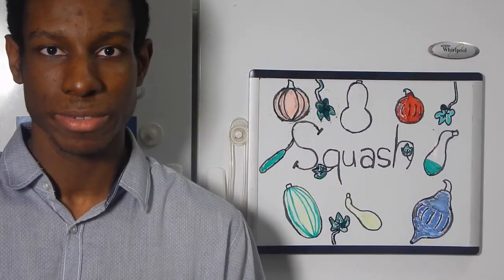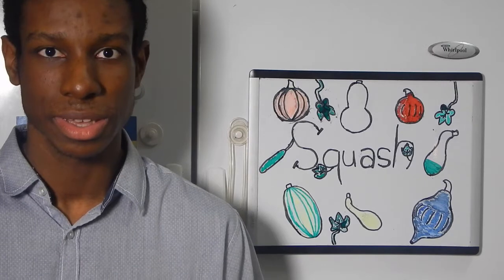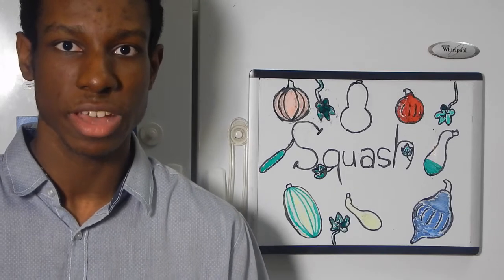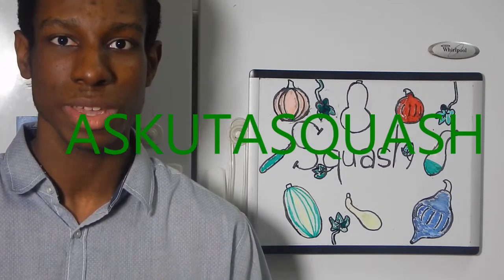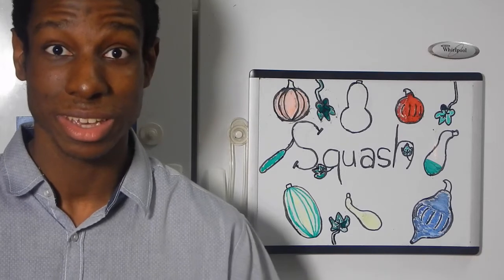One of the most American foods there is, and it's also a vegetable that is botanically a fruit. Squash. Now, the word squash comes from the Massachusetts Indian word "ascoot", a squash, which in English means a green thing eaten raw. Now there are over 150 varieties.